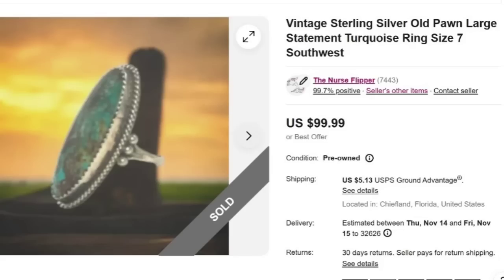So good profit, 3 months to sell with unbranded jewelry. I think that is a fair time because jewelry is very small and 3 months is not that long of a turnaround time.